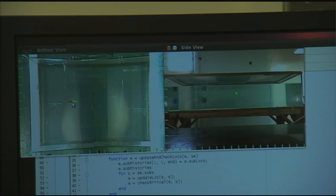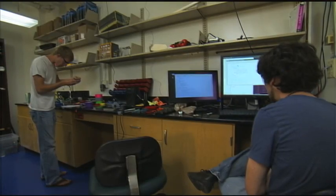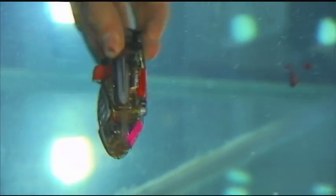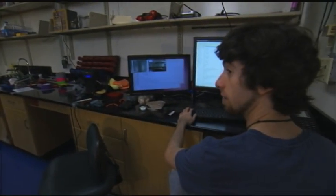From those images, we could use blob detection software, basically, that pinpointed where the sub was. We also have colored electrical tape on the submarines. So we have pink on the front, red on the back, or vice versa. And the vision tracking system can pick out those blobs of color, and from that figure out which way the sub is pointing, which tells us how we need to point it to get to a target.